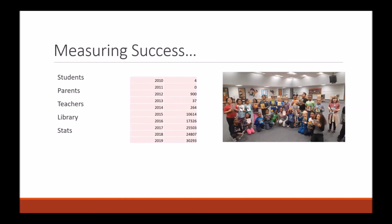But we mentioned that staff buy-in only lasted so long. So in 2013, they really only saw 37 people. And then we'll skip ahead to 2015, when we started with a dedicated school outreach librarian. We jumped in stats. We went from 264 people to over 10,000 people seen. This is a huge increase, but even bigger than that, between 2015 and 2017, when we had 2 full-time librarians doing this job, we went from seeing 10,000 people to seeing 25,000 people.